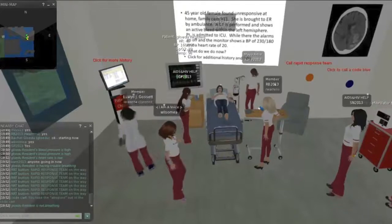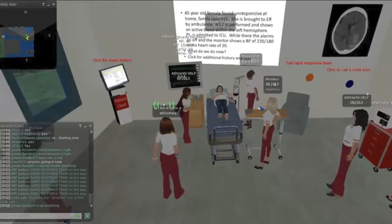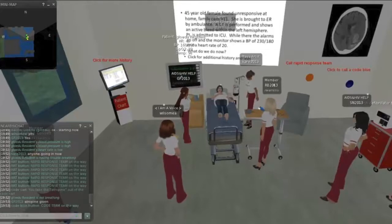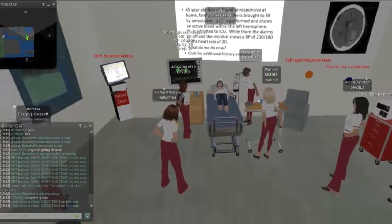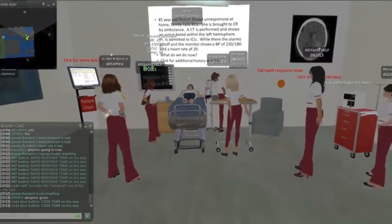Atropine is being given. I need to call code blue. Can we have someone come in and give this patient oxygen?